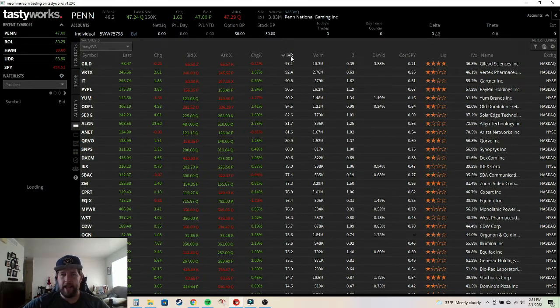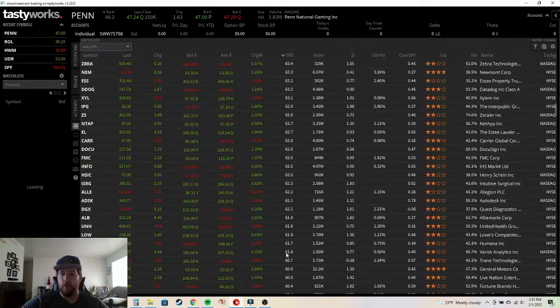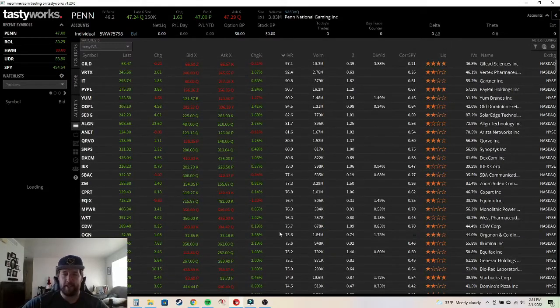And the main thing I'm looking at is the implied volatility rank. Basically, if I'm going to sell puts, I want to be above 50, which basically just means the stock is more volatile than what it normally is. And then, of course, just the straight up implied volatility. The higher that is, typically, the higher the premium is going to be too. So, just going to take a quick glance through, see if there's anything worth looking at here.